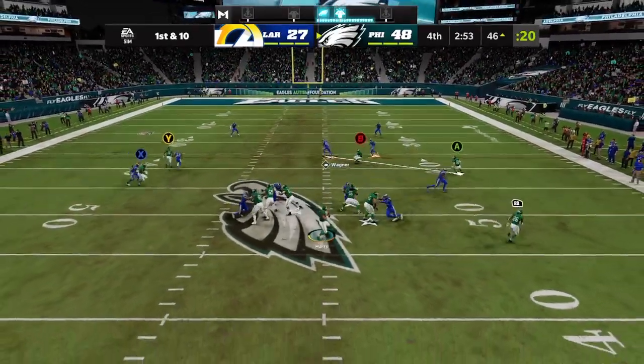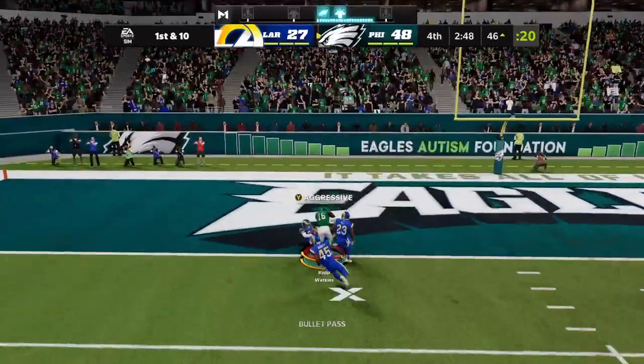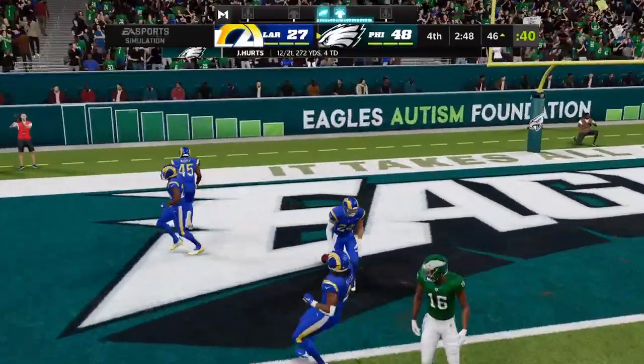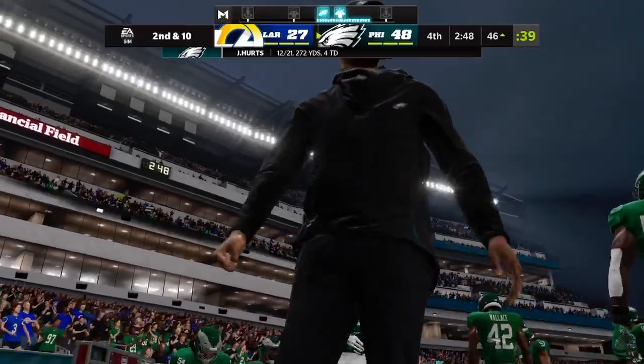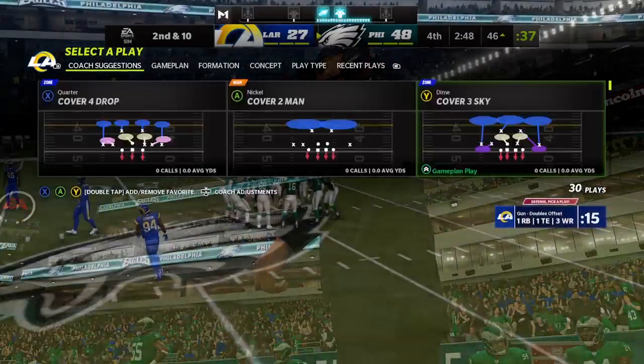On first and 10, it's Hurts. He's going to look deep for Watkins. And this one almost intercepted. Had a chance to come down with it in the end zone, but could not hang on.